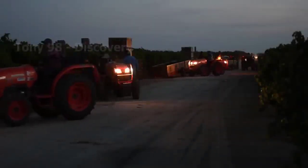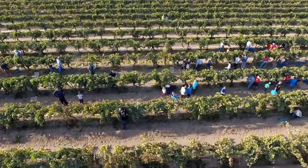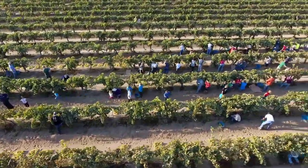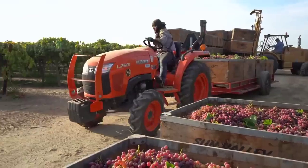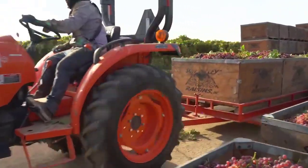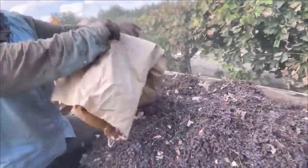In the next part of the video, we will go to a seedless grape farm in California to see how thousands of tons of raisins are produced. Have you ever eaten California raisins? Let us know how you feel about the taste.